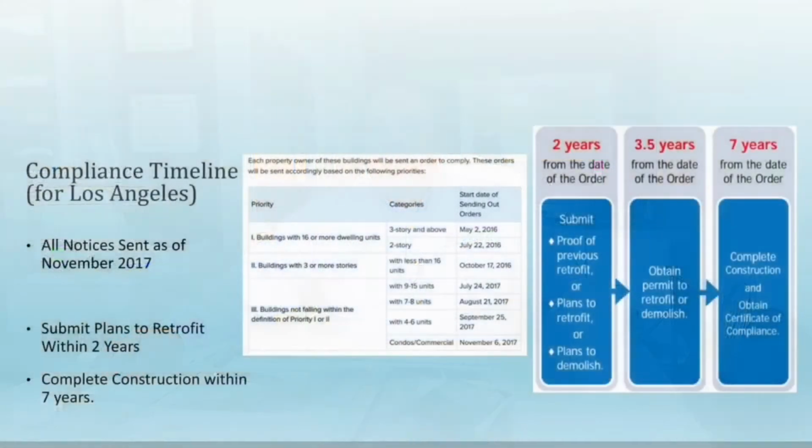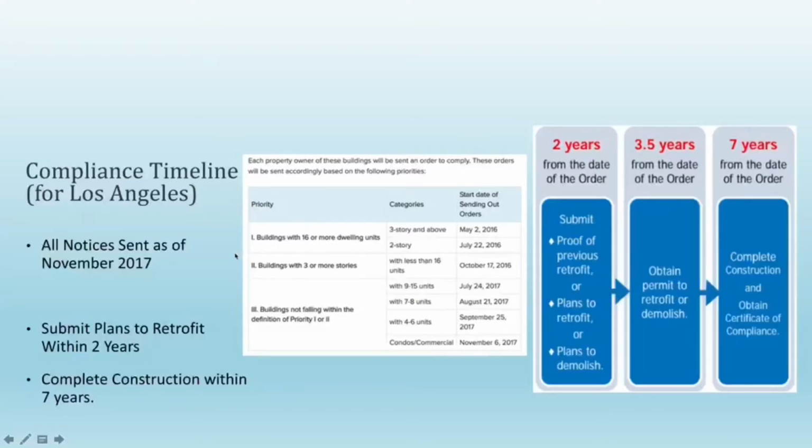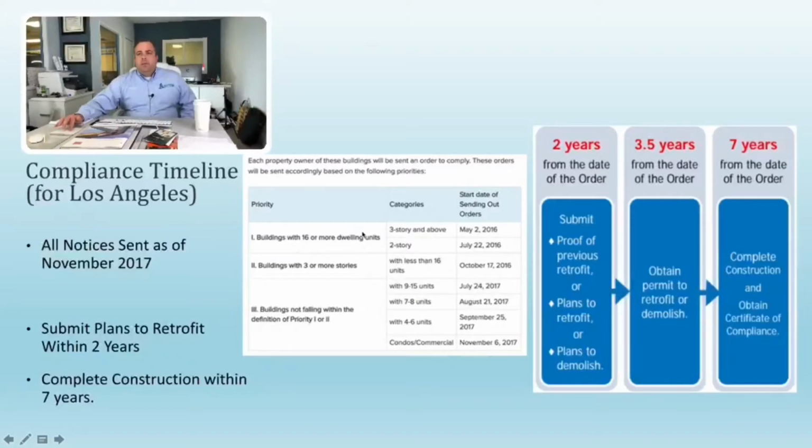Let's talk about the compliance timeline. There are a few things to consider here. This is just some more stats. We have a little bit of info here that helps shape where you are on the priority list.